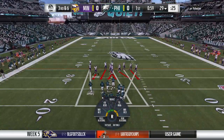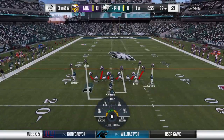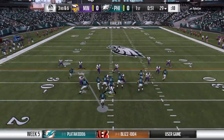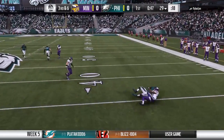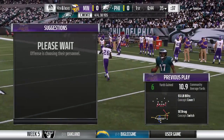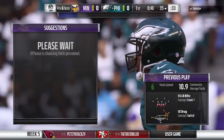Hang in there. Hang in there now. Now Wentz on third down. Jeffrey reels it in over the middle. And he's able to take this one up to the 35-yard line. The completion good for only 6, and that'll bring up 4th.